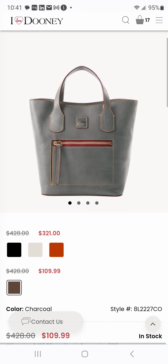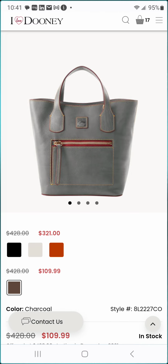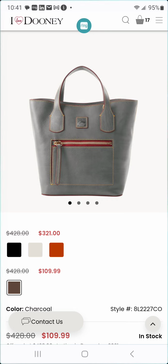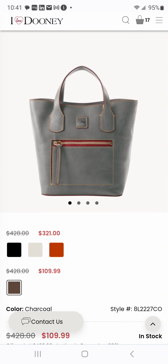These are the kinds of glitches that I've been seeing lately because the pricing has been off. You can tell that the regular $321 versus this color charcoal being at $109. Yes, it's end of season. Yes, Dooney is doing clearance. Yes, they are making room, particularly at the outlets, for new merchandise to come in. But this $109 price point for Florentine, trust me, it's going to sell out.